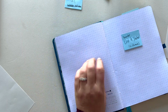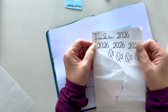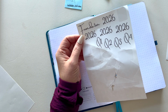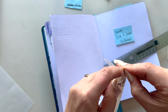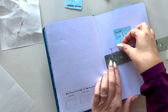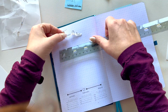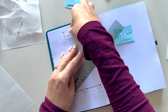And I have decided that each quarter is going to get a word of the quarter. So my word of the quarter for Q1 is foundation, because I feel like the goals that I'm setting for Q1 are really to set my foundation for the rest of the year. So that's why I went with foundation. So we'll put this on the page. Man, I am all sorts of struggle bus with stickering today.